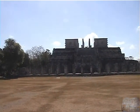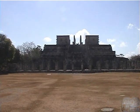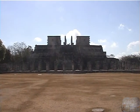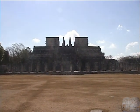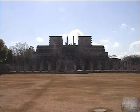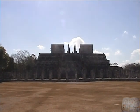The idea of human sacrifice, at one point in time, it goes all over Mexico. Even the Aztecs in central Mexico did it. And I've also read that the Temple of the Warriors right here functioned as a meeting place for the ruling council up there. So that could have been where they met as well.